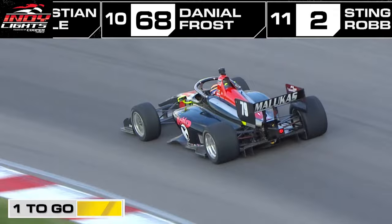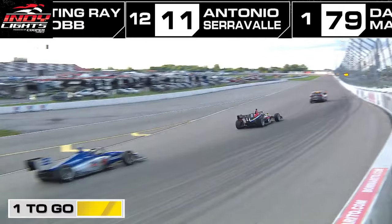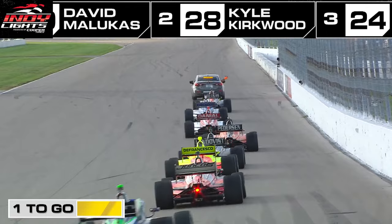He was the one that had the tire issue, had to come in, lost a lot of ground running in that fifth position. So unfortunate for Frost, but good front run for Malukas. Another win, Kirkwood and Peterson and Lundqvist, the top four.